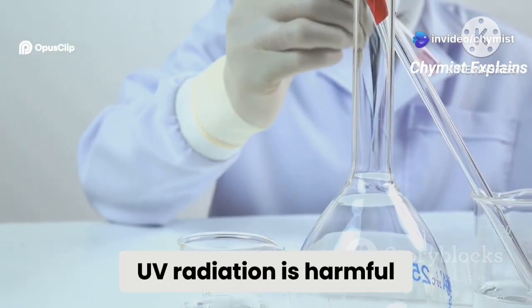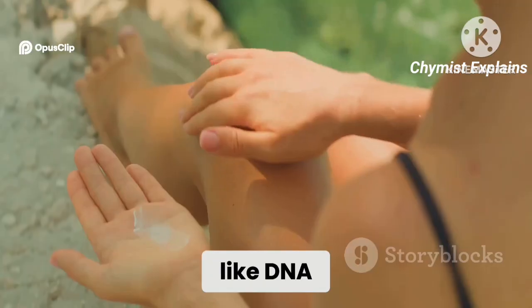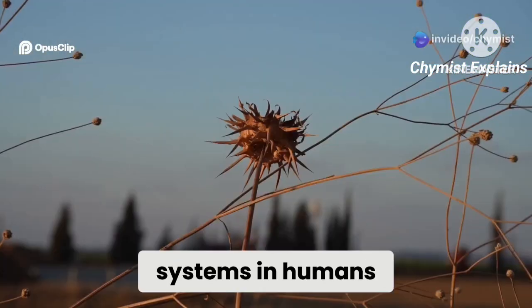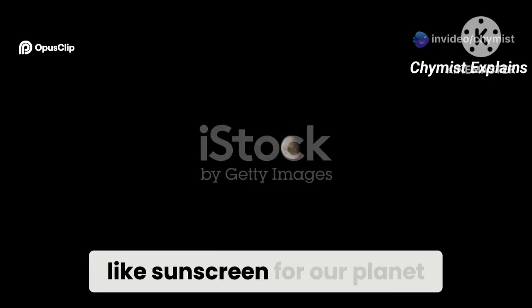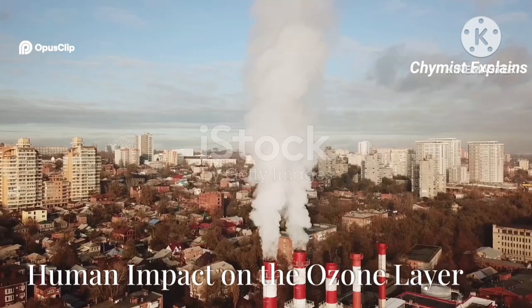UV radiation is harmful because it can damage the delicate molecules in our bodies, like DNA. Overexposure to UVB radiation can lead to skin cancer, cataracts, and weakened immune systems in humans. It can also harm plants and animals, disrupting ecosystems and food chains. The ozone layer acts like sunscreen for our planet, protecting all living things from these harmful effects.